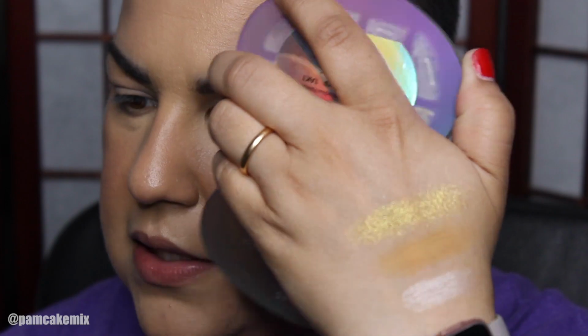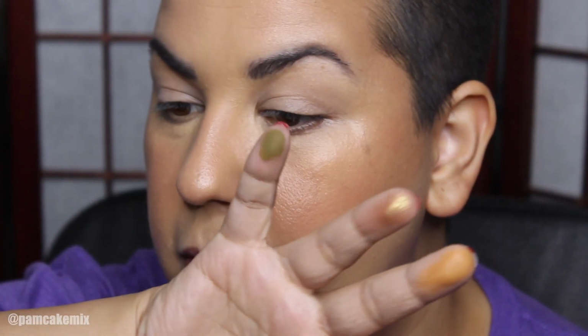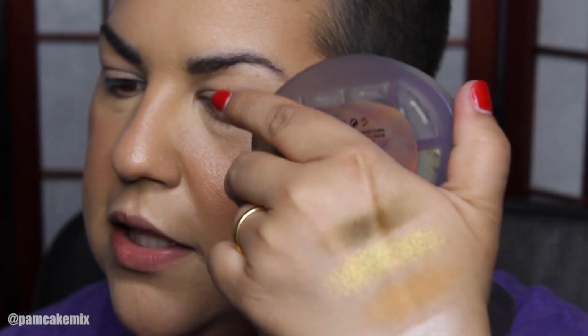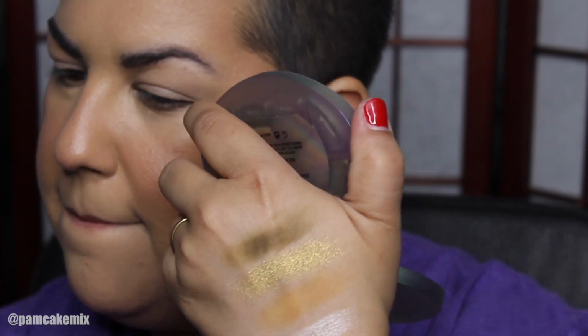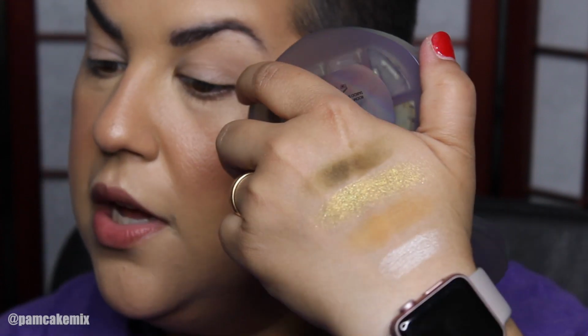Oh, that's nice. And then the last one on that top row is that beautiful, beautiful, what is this called? Olive green. That one swatched a little bit iffy. Let me see if I can build that up. But I don't always go by swatches. Yeah, it's a little bit on the more sheer side, but I'm sure on the eyes it'll build up beautifully.